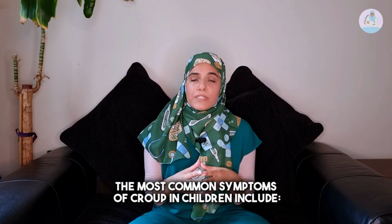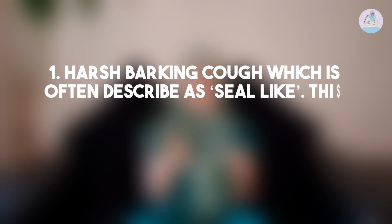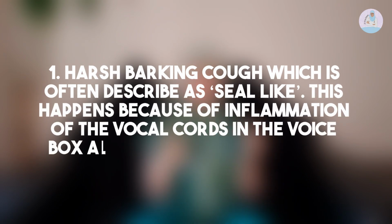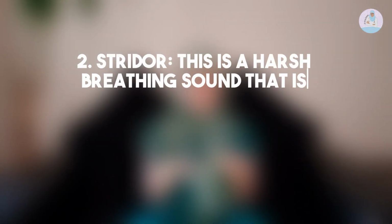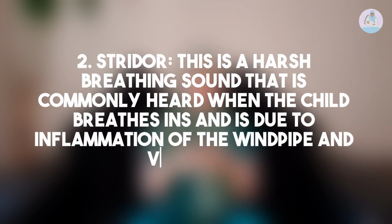The most common symptoms of croup in children include a harsh barking cough, which is often described as seal-like. This happens because of inflammation of the vocal cords in the voice box, also known as the larynx. Stridor. This is a harsh breathing sound that is commonly heard when the child breathes in and is due to inflammation of the windpipe and the voice box.